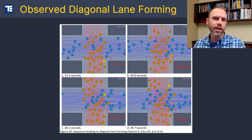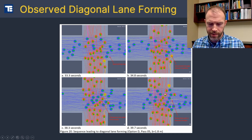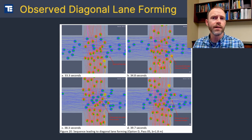But what we saw in observations, now again, this is back to the experimental data, is that for the most part, as occupants navigate this intersection, they do not move significantly left or right, which is a good target for us to try to match in Pathfinder. So if you look at these traces on the floor, you'll notice that they add some wiggle, but there's not a definite bias upstream, downstream, et cetera. They basically manage to maintain a similar path.